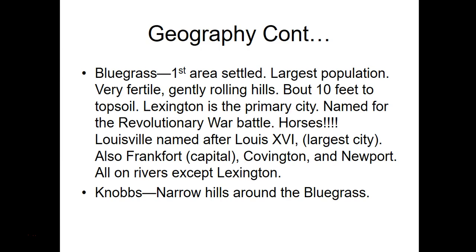Frankfort is the capital. Most people don't realize that the reason Frankfort is the capital is because Lexington and Louisville refused to allow the other one to be capital. So they settled on a city that's roughly in the middle. It's not quite in the middle. But Frankfort, right on the Kentucky River. There, of course, is also Covington and Newport, which are suburbs of Cincinnati.